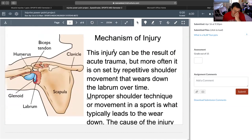So mechanism. Injury can be the result of acute trauma, but it's usually repetitive movements that wear down the labrum over time. So again, this humerus is rotating in here, and it could be damaging it from overuse, or maybe it's put in a weird position that pinches a part of that labrum and does damage. So technique of the shoulder is very important.